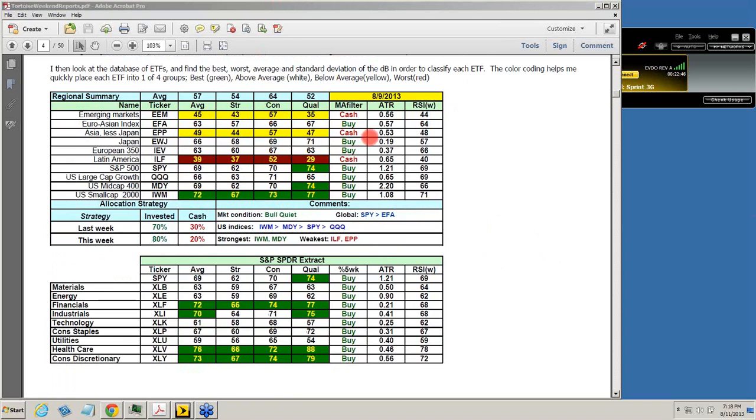In the ETF database, the regional model, 3 of the symbols are on cash signals and 7 are on a buy. This should read 70-30, clerical error. Still bull quiet. The S&P at 62 is better than the rest of the world at 57. Inside the U.S., the strength is in the risk on of the IWN and MDY, which are the 2 strongest sectors. The weakest are Latin America and Asia, less Japan.